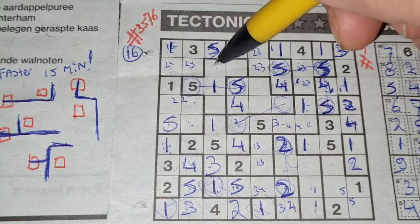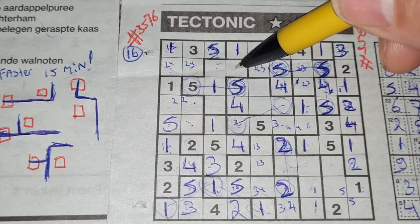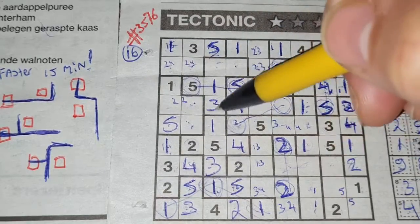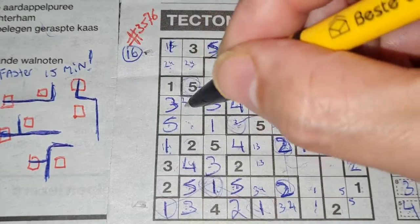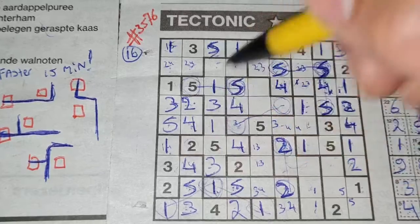This box cannot be a 3, but also that box cannot be a 3. We have a double 3 there. So one box left for the 3 should be there. These two boxes cannot be a 3, so one box left for the 3 should be there. And I've eliminated the 2, so the 2 goes here. One box left in this area for the number 4.